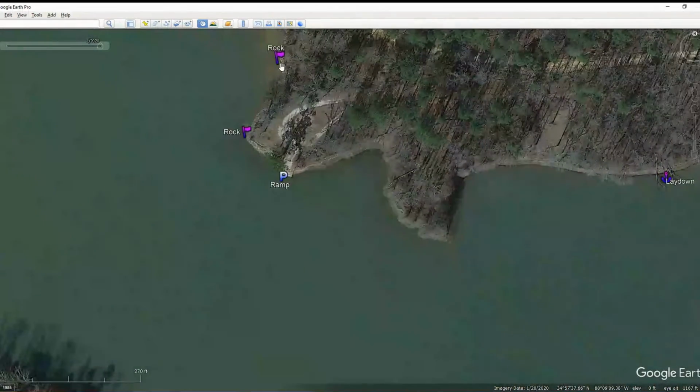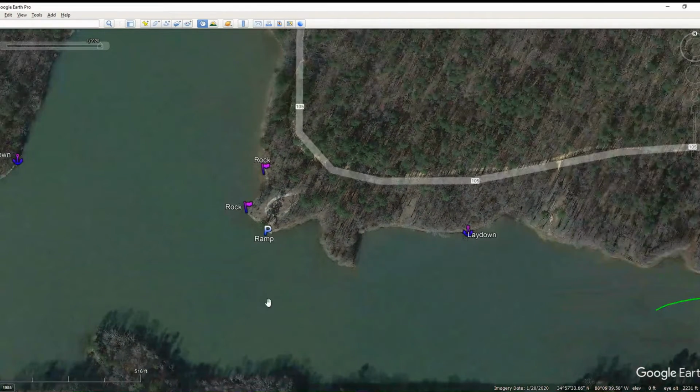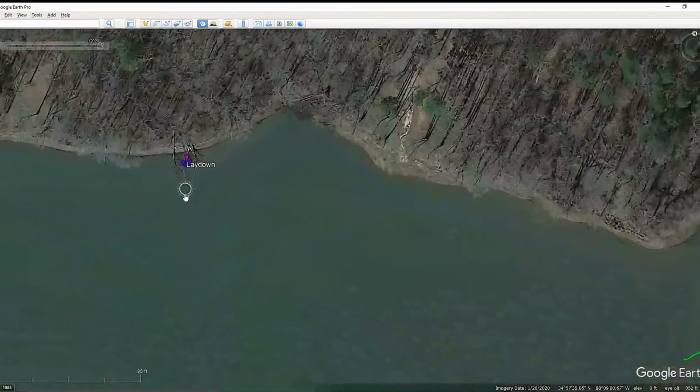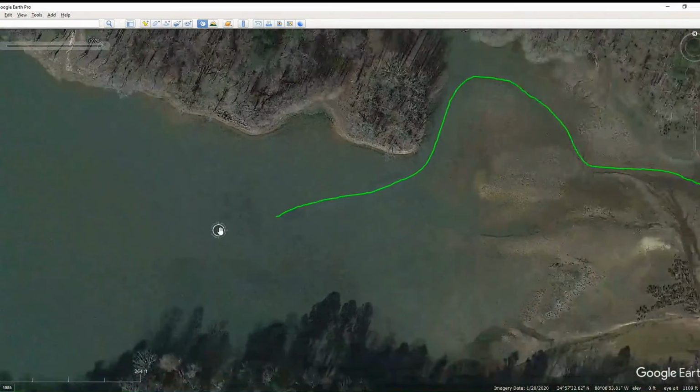You've got some more rock over in this area. Got some really good rock here around this ramp. This ramp looks like it'd be a good ramp to fish as well. It doesn't look like it gets used too much. Another laydown in there. This was a pretty decent sized one, almost like a full tree just laying down in there for you. Those can be good.